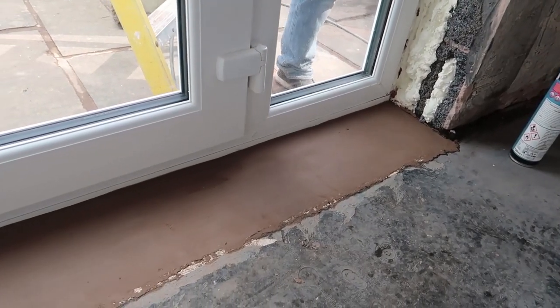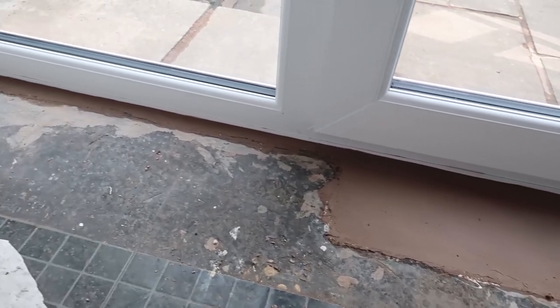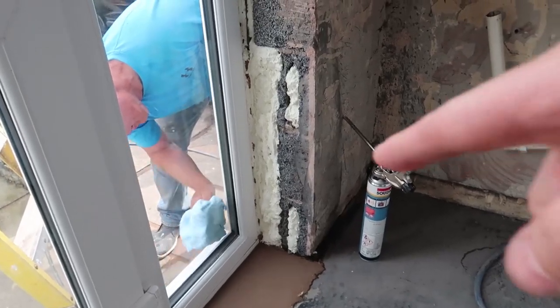Guess he's filled that in with some cement and SBR. Gonna cut some plasterboard for that now.